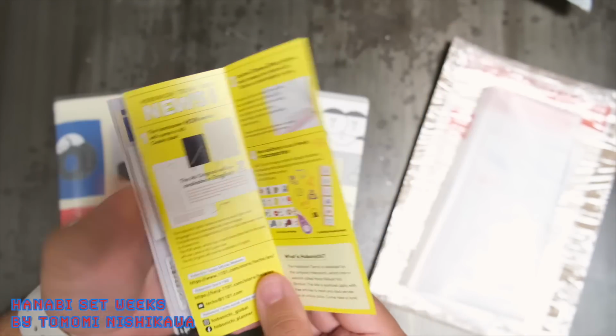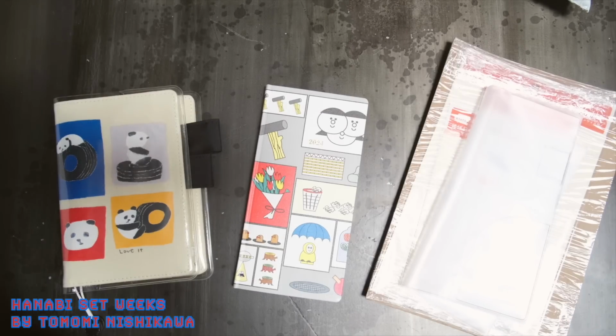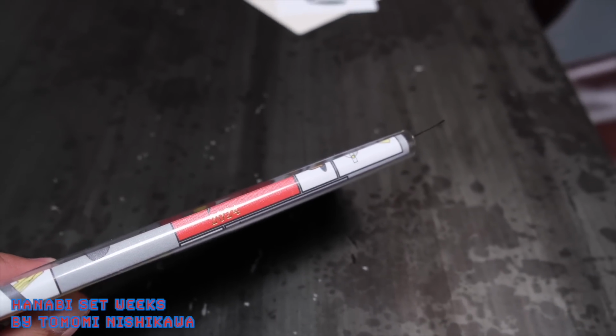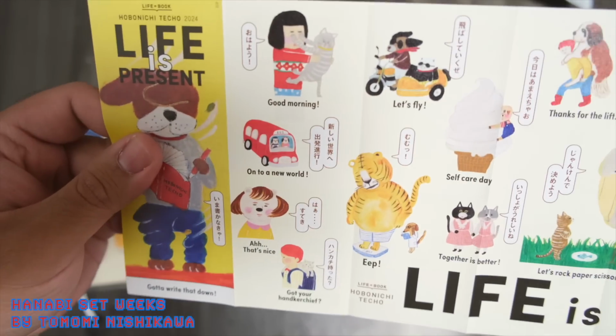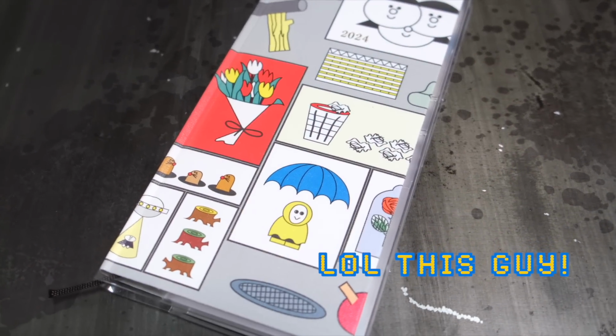"The artwork expands throughout the cover from front to back, making you want to look at it over and over again, giving you joy as if you are visiting an art museum." Interesting. Like the little Smurf guy is kind of funny. Not Smurf, like Minion guy in the front makes me laugh.